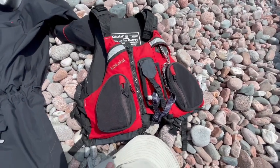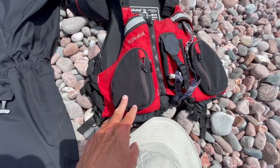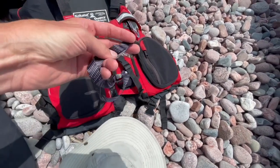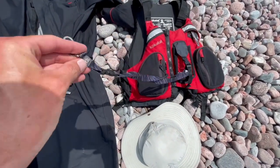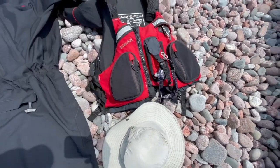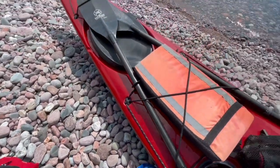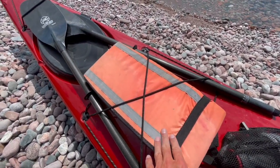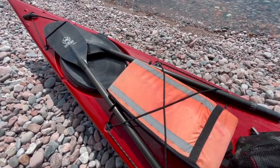And in my pockets here, I've got a whistle, I've got a waterproof flashlight, just some essentials, things like that. I usually keep my phone on me here, and I keep it tethered with this to make sure that I never drop it into the water. Even though it's waterproof, at least I'll never lose it. Sun hat, of course. On the deck here, I usually try to keep it as clean as possible, but I do have my paddle float in case of emergency, as well as some spare paddles.